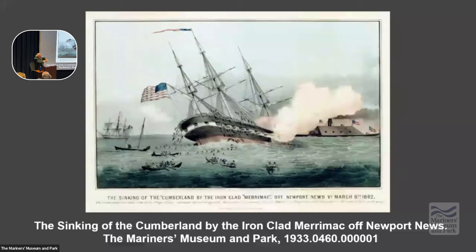And as the Cumberland is going down, so it appears the Virginia is going down. A swell comes, turns the Virginia, and breaks off the ram, which had been improperly mounted. Nevertheless, one of the flanges had been cracked. And as a result of that, the Virginia breaks away and floats about 50 feet away from the Cumberland. And for the next half hour, one of the fiercest moments of naval combat occurs between the Virginia and the Cumberland.